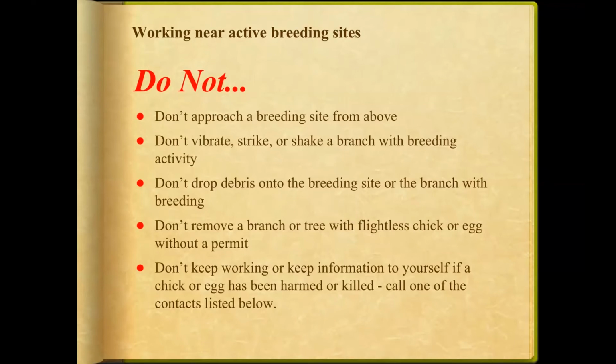Do not drop debris in or near the breeding site. And keep in mind that if there's a breeze or drift, the branch can end up inside the breeding site, on top of the breeding site, or striking the branch with breeding activity. Do not remove branches or a tree with a flightless chick or egg without a permit, and we'll get into that more later. And remember that if you do harm a chick or egg, do not keep the information to yourself. Do not hide it. But contact one of the organizations we will list later on. Next slide.